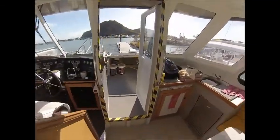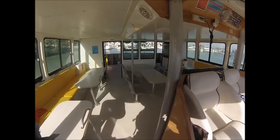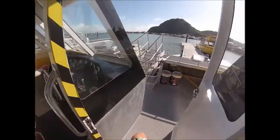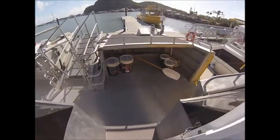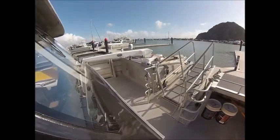So coming back around through the front door, looking back, and here's all the storage compartments up the front. One under there. And over there as well.